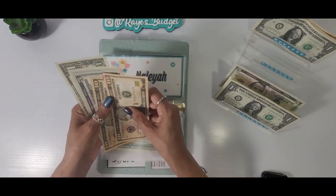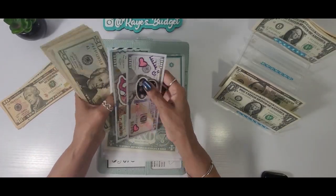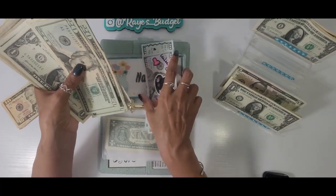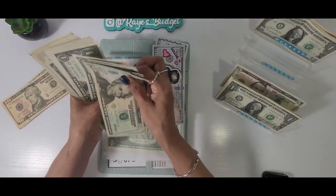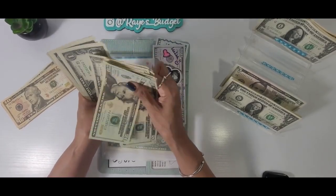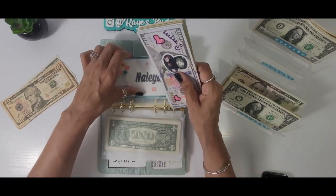Next we have Nalia. Nalia is going to get 5. And this takes Nalia to, let me see. I always get theirs mixed up. $429 for Nalia. Put this back in here.